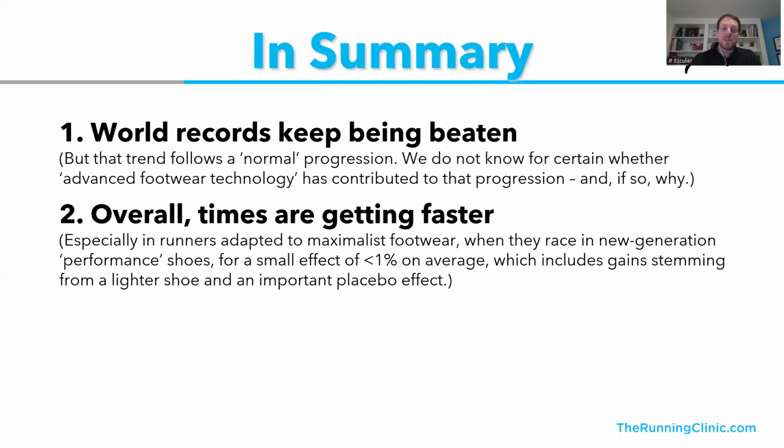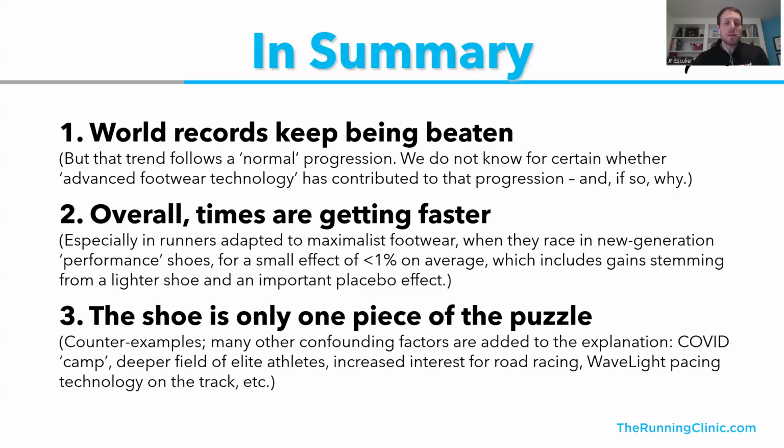the weight of the shoe is a key factor, and the placebo effect, most likely. So the shoe is only one piece of the puzzle. That's not what's going to make you absolutely break your personal best, but it is potentially involved. And to me, I like to question that trend a little bit, just being a bit critical of the marketing that comes with it. But to me, it's the same.